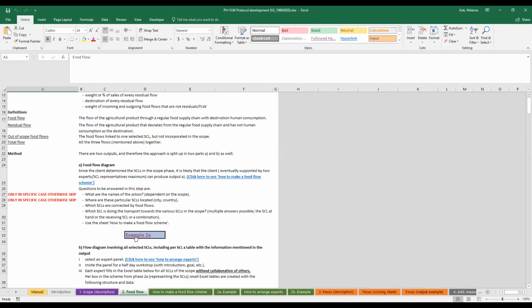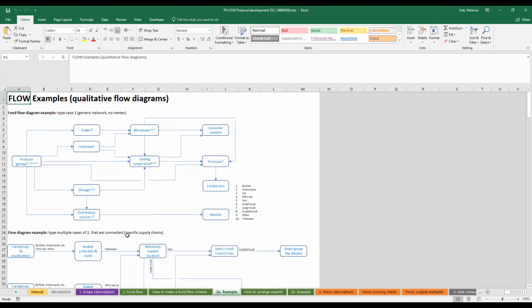I also have an example of how a food flow diagram can look like. When you have a generic case, so you don't know the names and addresses, you get the first picture. You have a producer, and a producer sells a specific crop to a trader or collection center, and they sell it to a wholesaler. So you see all supply chain links involved, and you see the connections. You can even see the mode of transport. For example, you know that the storage facility overall uses a small truck or a large truck or a cooled truck, and you can see all that.